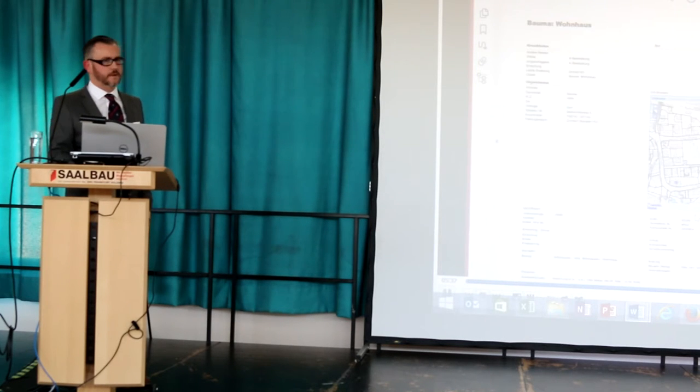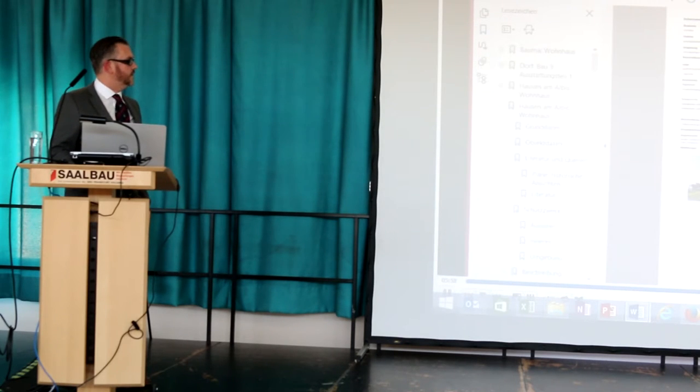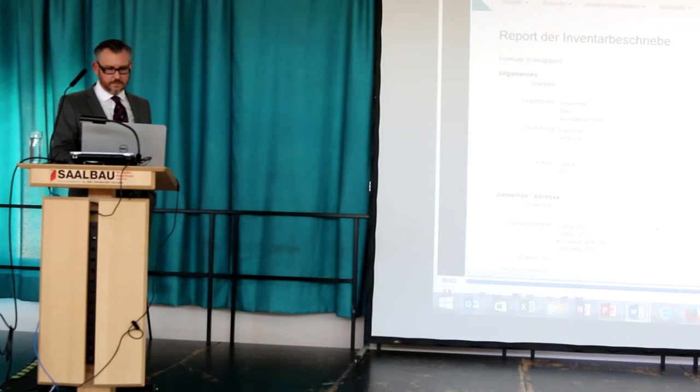And this is here the result of such a merged PDF file, which combines all of the PDF documents for this particular building or inventory. And you see there's also metadata given for easy navigation there in the left-hand side navigation bar, etc. Okay, so this is the report user interface, which is really neat.